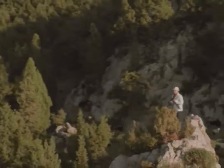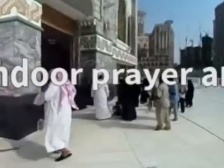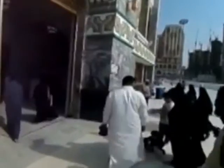Before we enter, if we scroll to my right, you will see people drinking from Zamzam water, which Muslims consider holy. Let's go inside. During Hajj, it's absolutely packed. As you see, the floor and the columns are all marbled. The shelves have copies of the Quran.